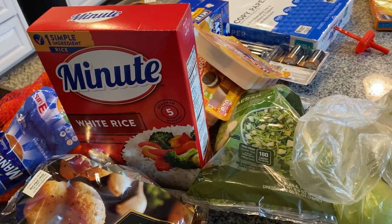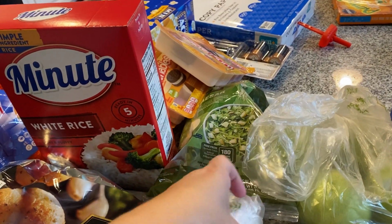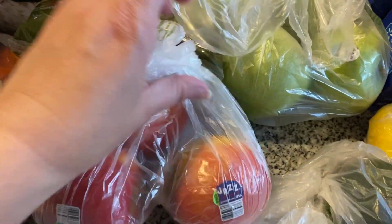This is good. These are smaller. These say USA. So maybe these were, well, the varieties are from New Zealand. Oh, the varieties from New Zealand. I guess these actually were grown in the USA, but you guys get what we're saying.